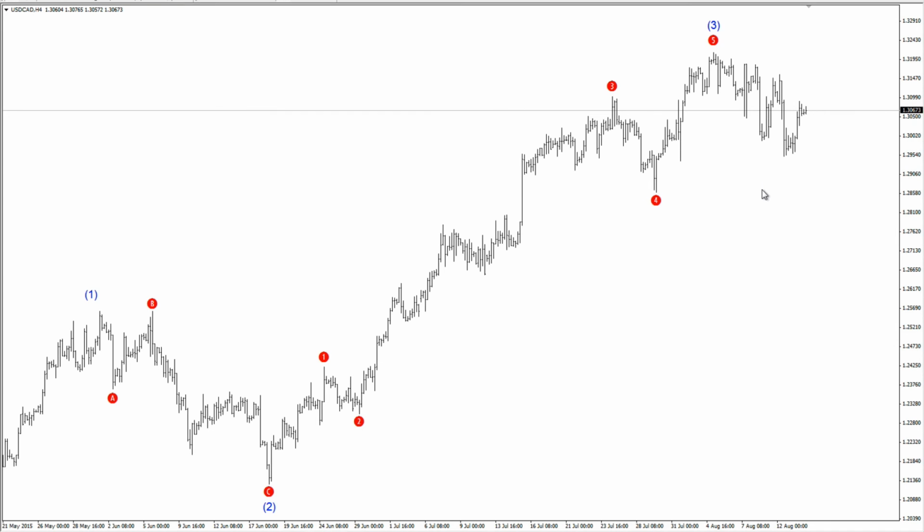Upside resistance will be the 131 psychological level, and also the previous minuette wave 3 peak is right around those levels. Since US dollar Canadian is on a corrective wave 4, I wouldn't trade this. I would wait for the correction to end and then trade the last impulsive wave higher, which should give plenty of opportunities and is much safer and easier to trade than these choppy and overlapping corrections.